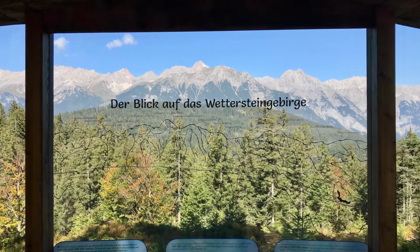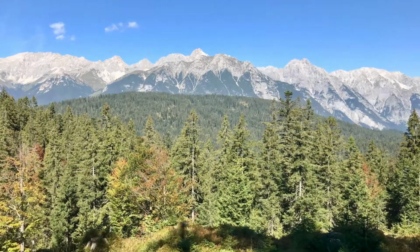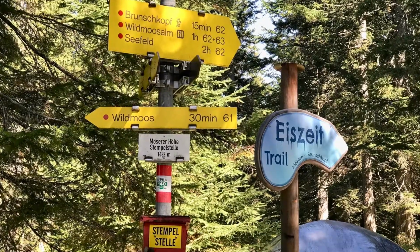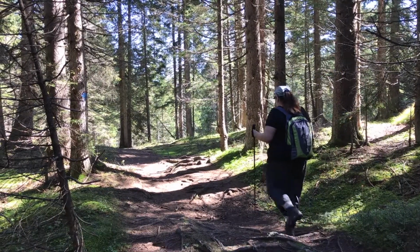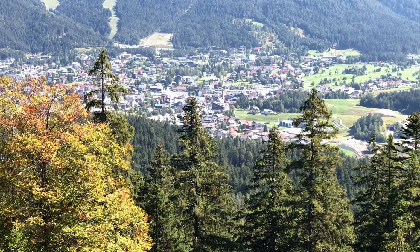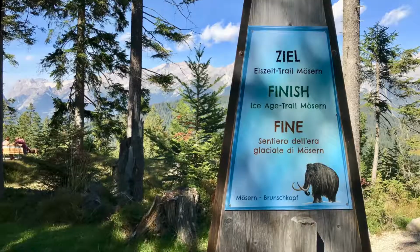As we got higher, the views became steadily more spectacular, with views opening up across the Wettersteingebirge or Wetterstein Mountains, a range popular with mountaineers and climbers. A little further on and we finally reached the highlight at the end of the trail, the Himmel or Sky Theatre platform. You get a fabulous view across Austria's Winter Olympics region from here.